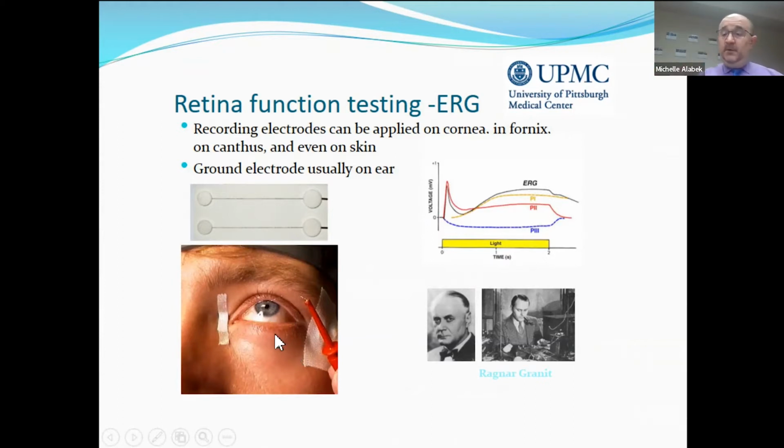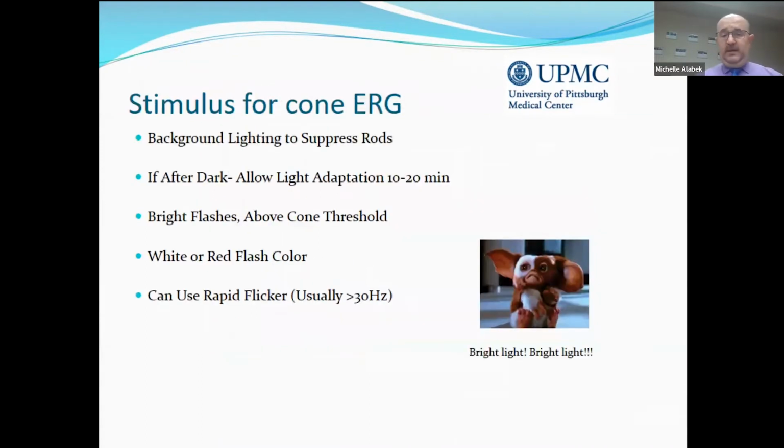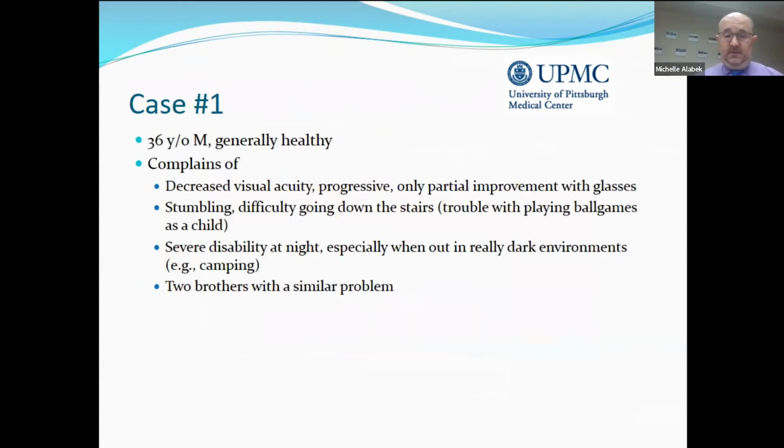and stimulate the retina by specific types of light. And these specific types of light are designed to accentuate the response of certain types of photoreceptors, either the rods or the cones. And there are different conditions under which we can accentuate the response of a certain type of photoreceptors. So let's go over some cases.